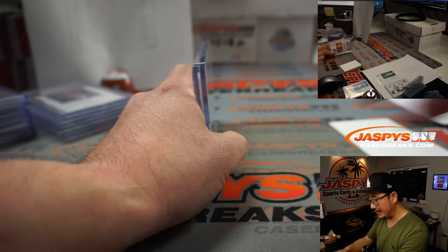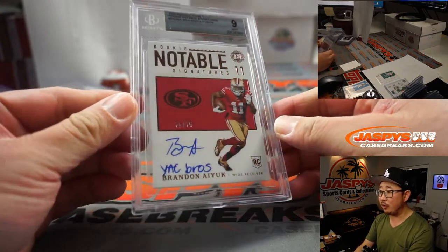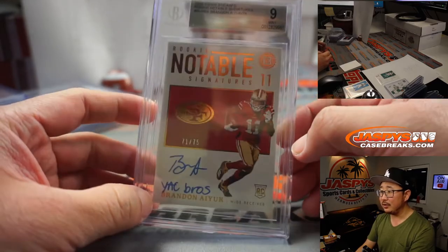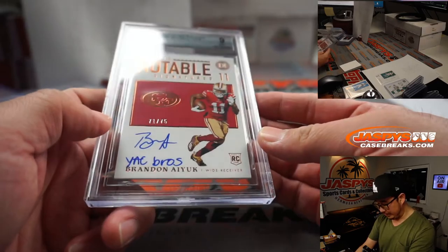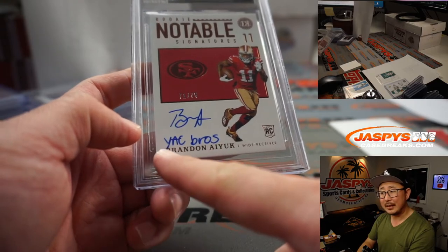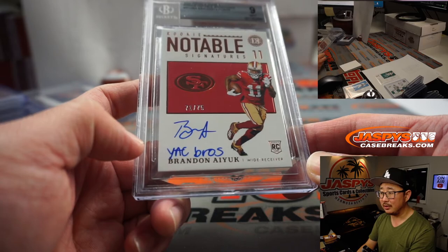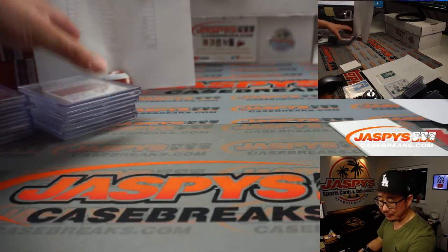All right, and last but not least, we've got rookie notable signatures, Brandon Ayuk. There you go. 71 out of 75, 9 and a 10 on that one for number 11. I'm reading that as Yak Bros, yards after catch. That's what I'm going with. Victor, nice break for you.